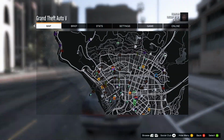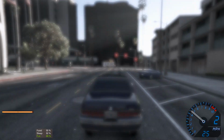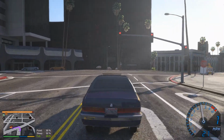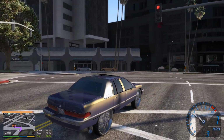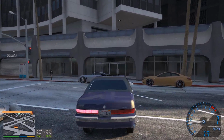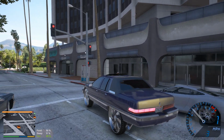Hold on, let me make sure my waypoint is on the shop. Okay, the shop right here. I'm gonna go ahead and go. But this is the shop right here. Let me see, where can we park? I guess we can park on the side right here.